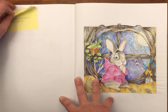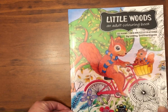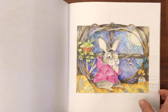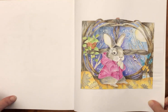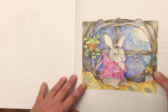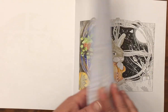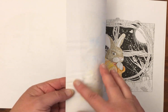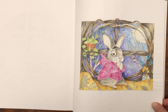This one here is Little Woods, an adult colouring book by Leslie Smitheringale. And Leslie is based here in Australia, I believe. So I do like to support Australian artists. I used Derwent Inktense and Artex pencils, and I have got a lot of warping and cockling there. You can see I've started the other version of that one behind.